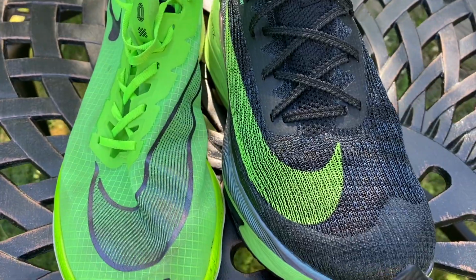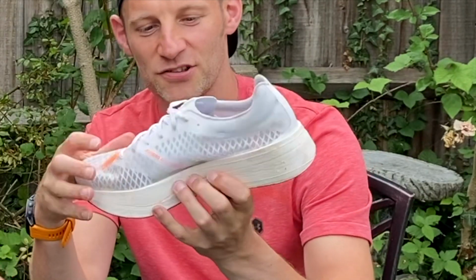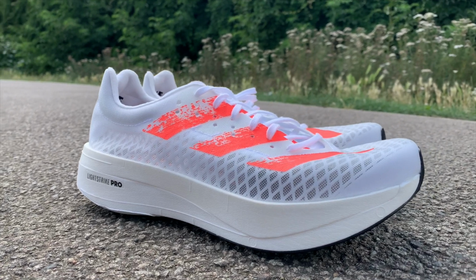There isn't much by way of support on the outside of this. You get just a few minimal overlays there. And then midsole foam, you've got Lightstrike Pro. I'm not too sure exactly what material that is.